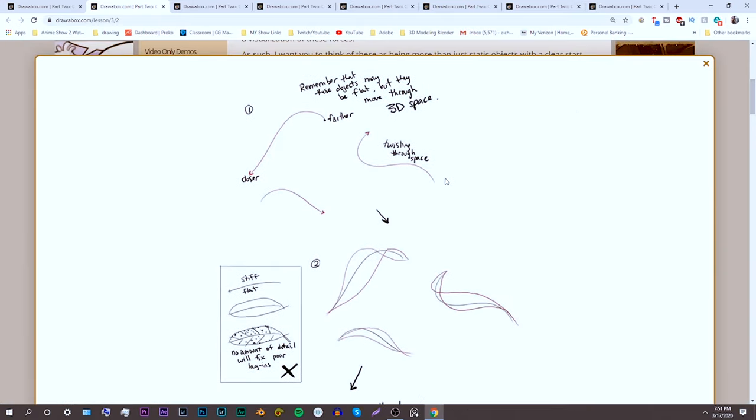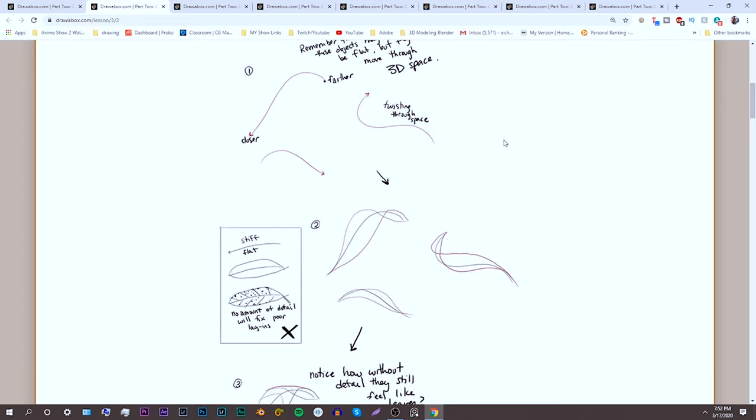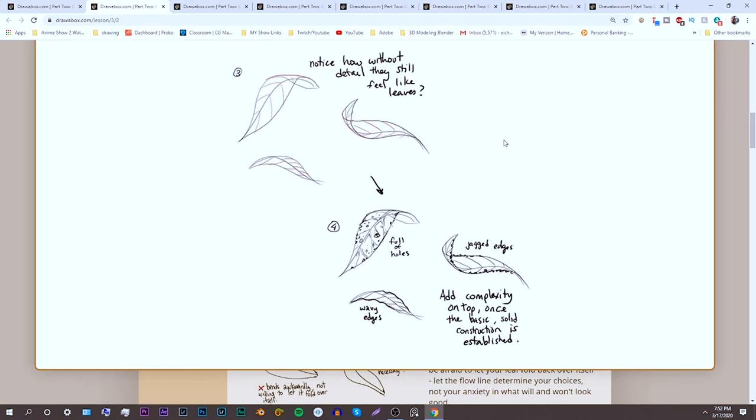Let's look at the picture. One, remember that these objects may be flat, but they move through 3D space. Stiff, flat, no amount of detail will fix poor lay-ins. Notice how without detail they still feel like leaves. Then come the holes, jagged edges, wavy edges, all complexity on top once the basic solid construction is established.